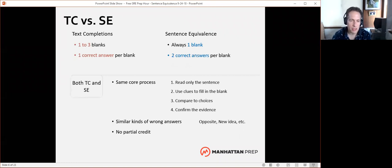Some things that these sections have in common. They both have the same basic process of reading for understanding. The basic order would be start with reading the sentence. The most difficult thing for people on this test in general, I think, in verbal, is stopping and predicting.